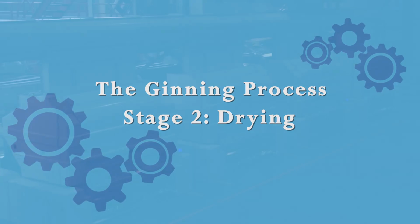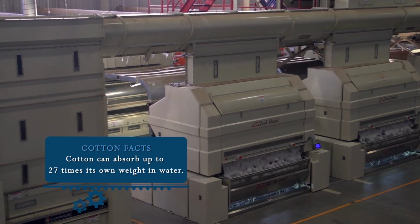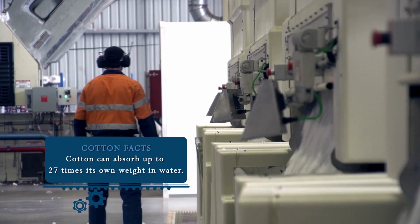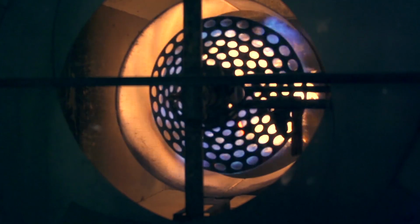Moisture levels are very important to successful ginning. If the cotton is too moist, it forms small lumpy balls called neps. Gas burners provide heat for the drying air as the cotton is blown through the jet dryers. The cotton is dried to a moisture level of 5%.